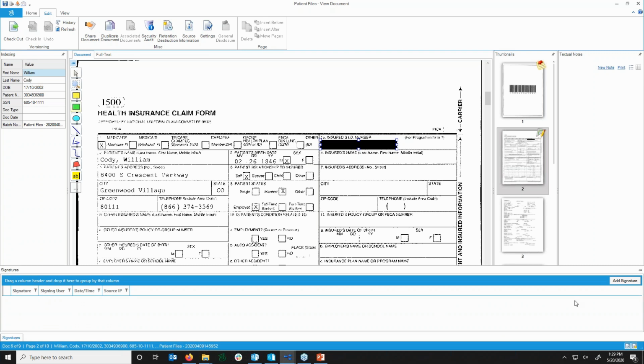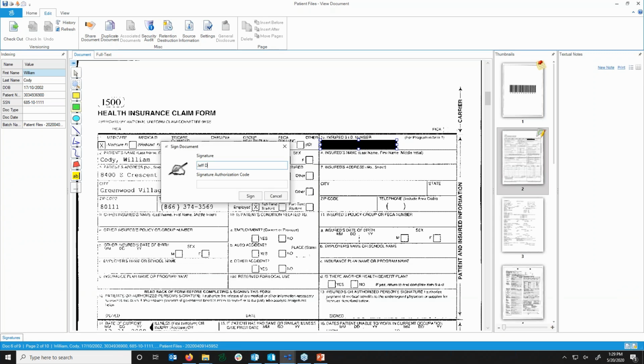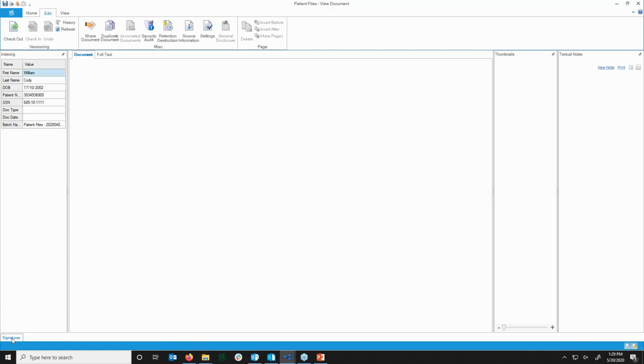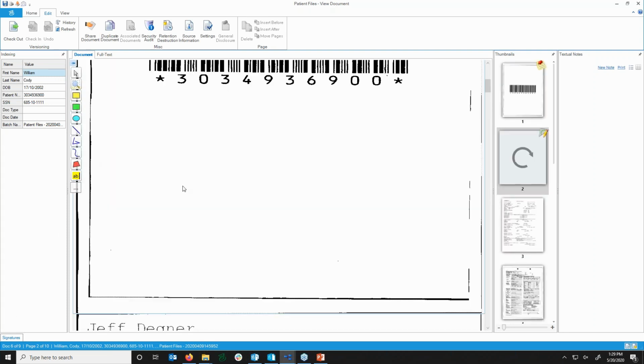We do also have electronic signatures, so I can add a signature, fill out my name, Jeff Degner, sign the document, and then I can choose to have it imprint the signature on the image or not. I have imprinting turned on right now, so it actually puts the signature physically on the image. You can toggle that off, so it just does the electronic signature down here on the bottom. So you'll see it's adding that signature to the image. That's why it's taking a second to load.